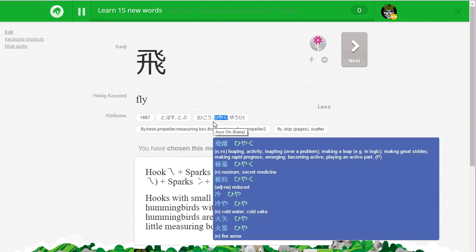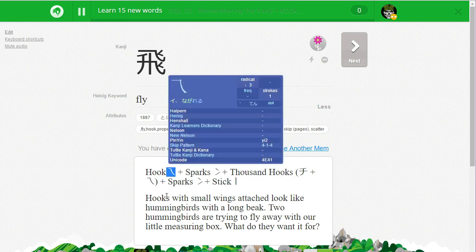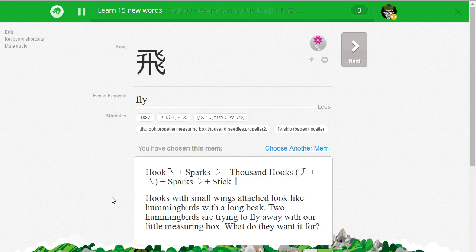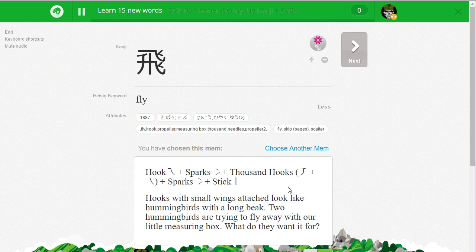Hiyaku, first word, leaping, activity, leapfrog. So you see how leapfrog is making a leap in logic. It's not necessarily jumping actively, but jumping mentally. Okay. Yuhi, second word, flying jump, great achievement. Okay, so this is hi. Now what you're seeing is like a hook. I like trailing wind, but Isaac likes to use spark. Then we used hook, sparks.